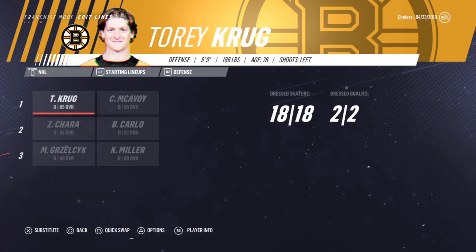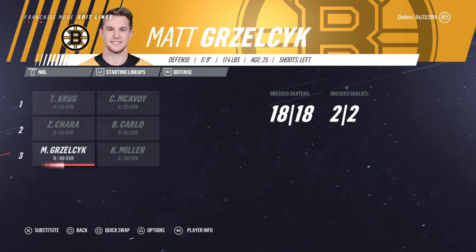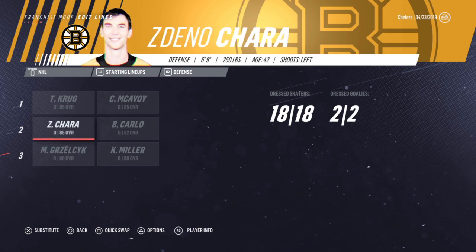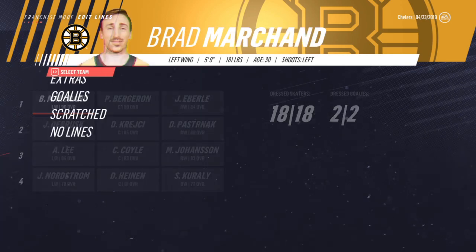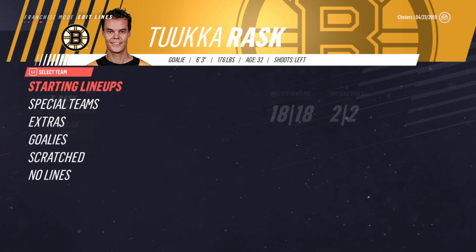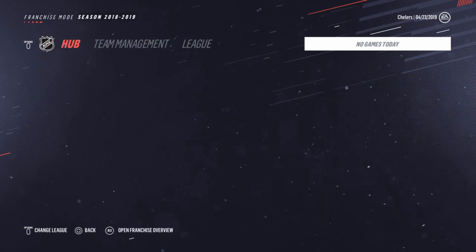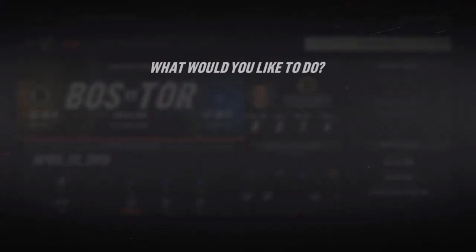Defense, however, they have an 88 Morgan Rielly, we have 85 Krug, so they have an advantage on the first pairing. However, second pairing and third pairing is balanced, but second pairing goes to us. So I'd say maybe a slight advantage to them on defense. And then goaltending, they have an 89 Anderson, we have a 90 Rask. So again, we have the advantage there. So overall, just like in real life, it's going to be a close series. It's going to be a fun series to watch. We're starting off in Toronto, in the Scotiabank Arena. So let's start simulating it, right?